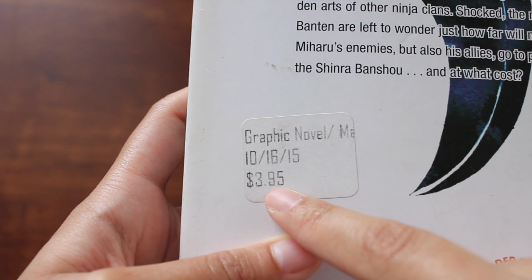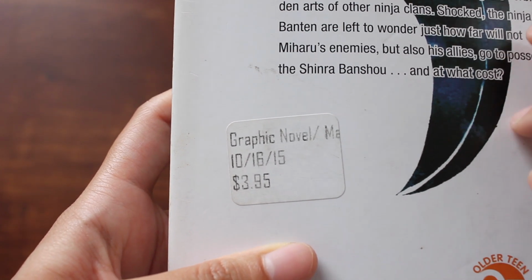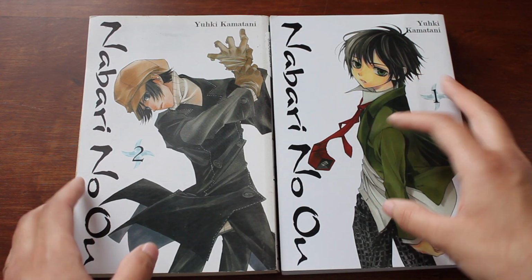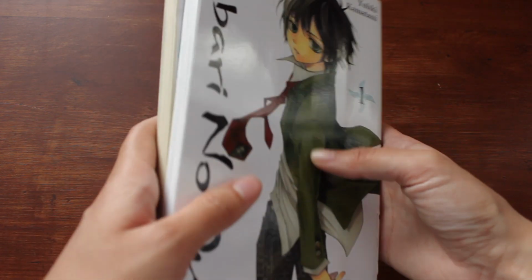Maybe it was just crossing off someone's name. It also looks like it was being sold for $3.95 back in 2015. Hey, I kind of wish I got it for that price, but I'm very happy to have this in my collection.